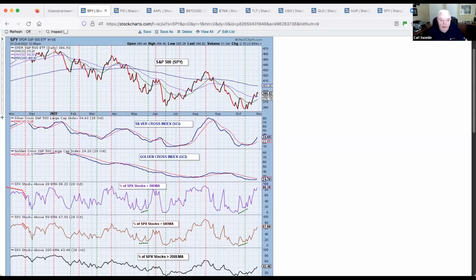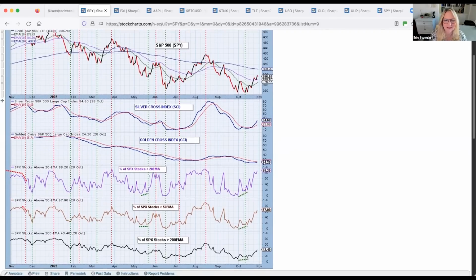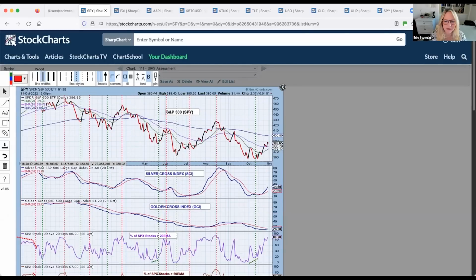Right. And this is where I picked a top here. I need to take that line out. That doesn't belong there. But let me do that right now. Yeah, but it certainly shows you that upside crossover coming in was very prescient.